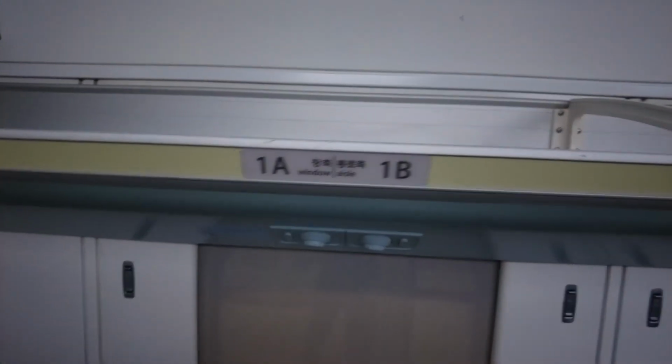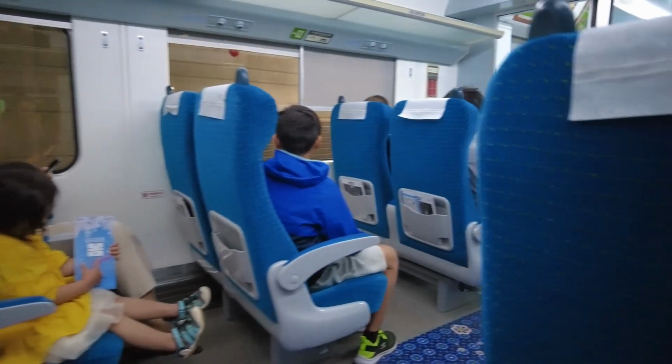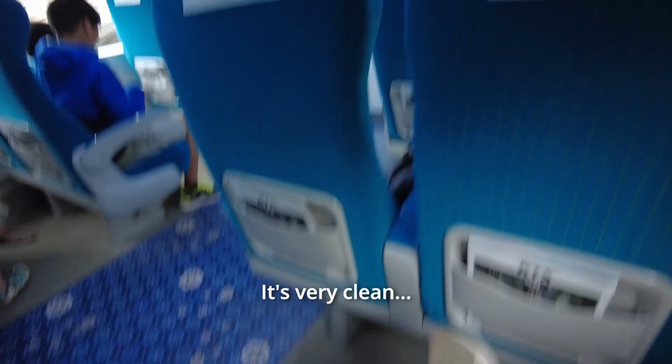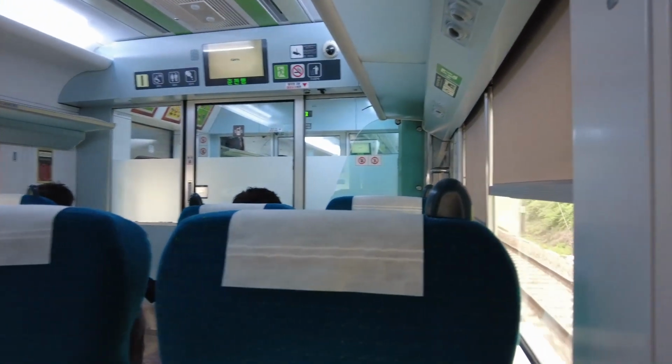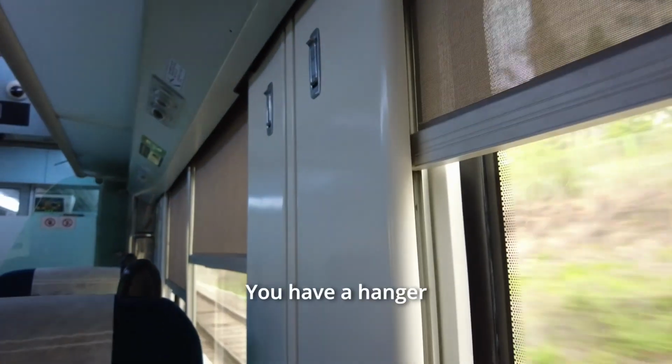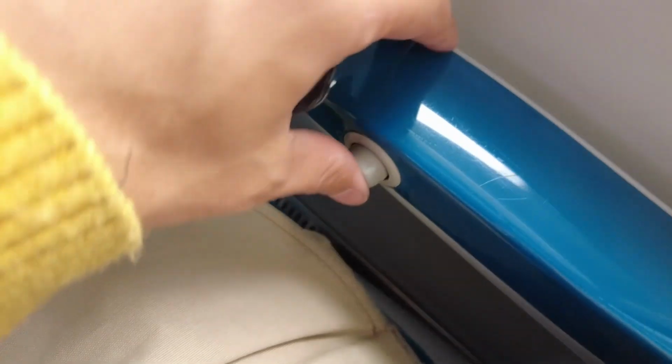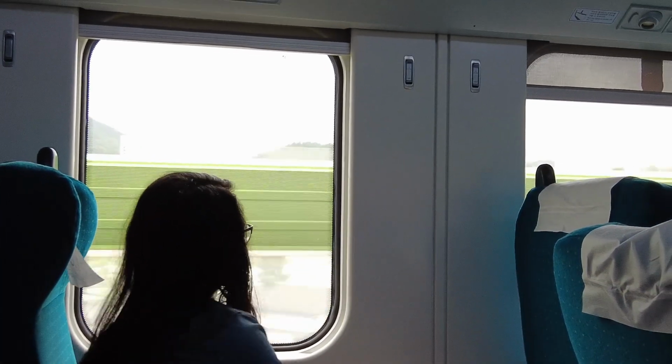As you enter, your seat number should be clearly labeled above each row. It kind of feels like being on an airplane. Very exciting. And you can actually eat here. Have a little table. It's a very clean car. And this thing goes up and down. You can hang your clothes on this hanger right there. And above each row, there's a place to put your luggage. And if you want to rest, you can recline the seat a little bit. Once the train is moving, just sit back and enjoy the view.